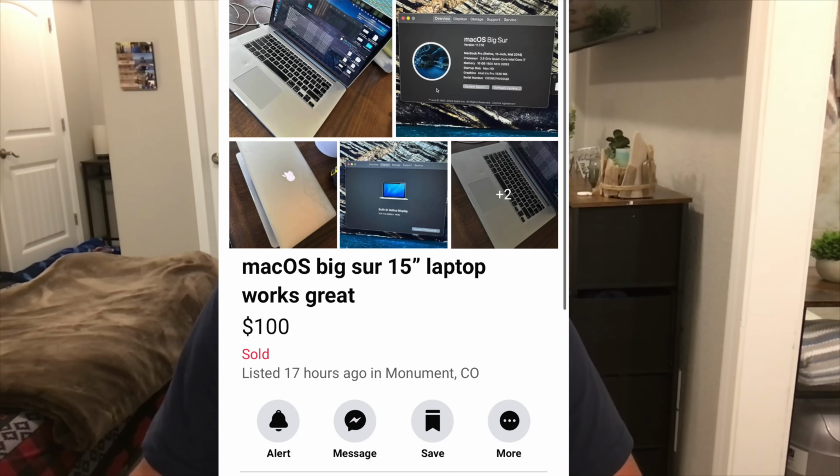So it's a random day at 7 a.m. on May the 30th, and I'm scrolling through my phone on Facebook Marketplace because there's nothing else to do at 7 a.m. So I'm looking on Facebook Marketplace and I find a mid 2014 Apple MacBook Pro 15-inch Retina with a 500 gigabyte SSD, 16 gigabytes of RAM, and a quad core i7.